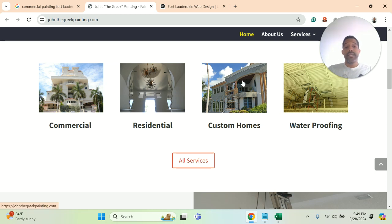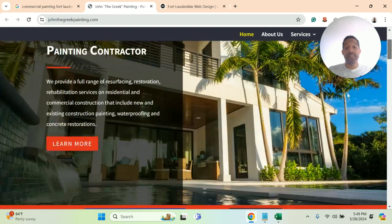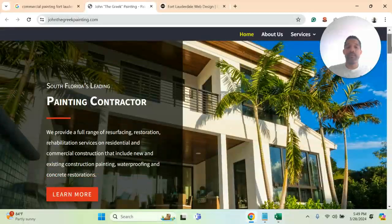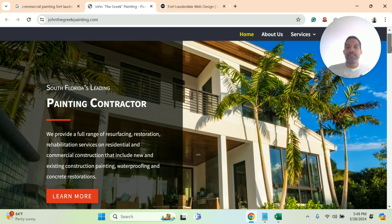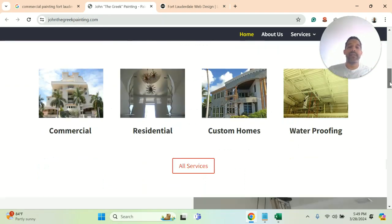And these images, they actually do look legit. So this is much better than what they have at the top. And not to say that this image is not something that they worked on, but it's just not an image that's going to connect with anybody that's looking to have their house painted.